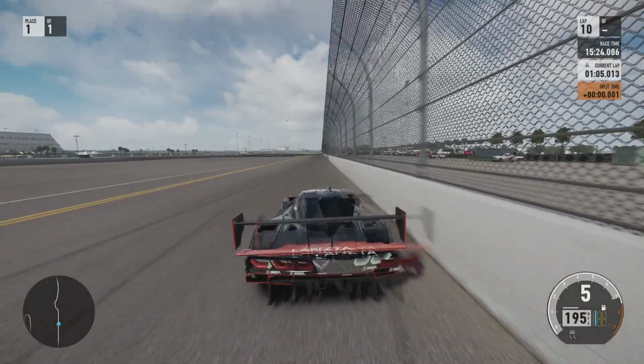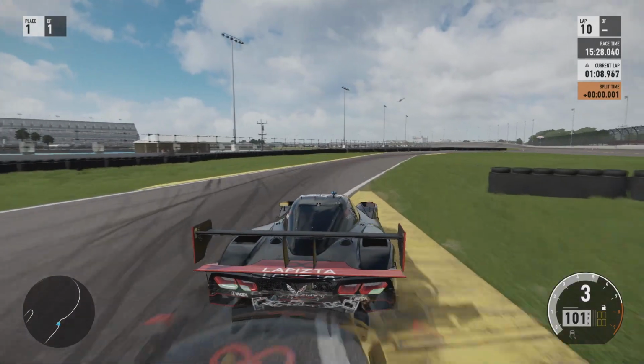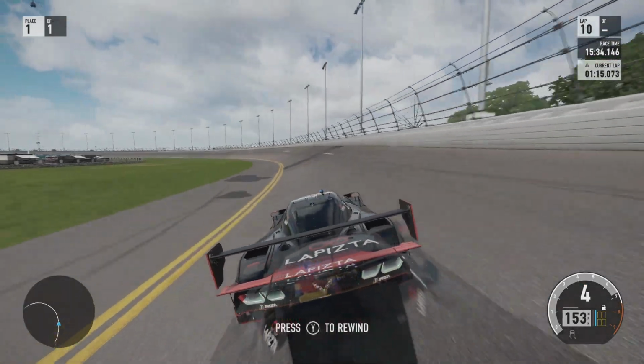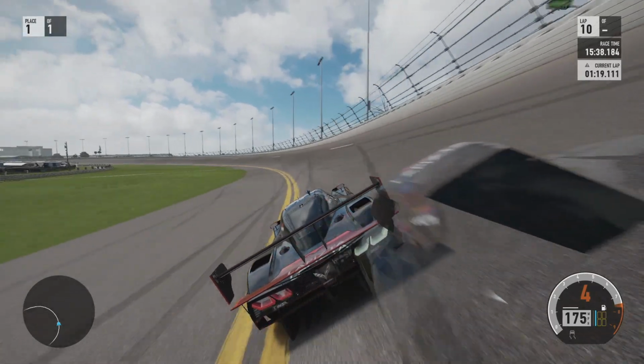Getting out of the corner slightly slower but slightly more consistently, I think, is the way forward. Some people may disagree. Let me know what you think below. But it's definitely something to consider in the whole sort of consistency versus speed battle.